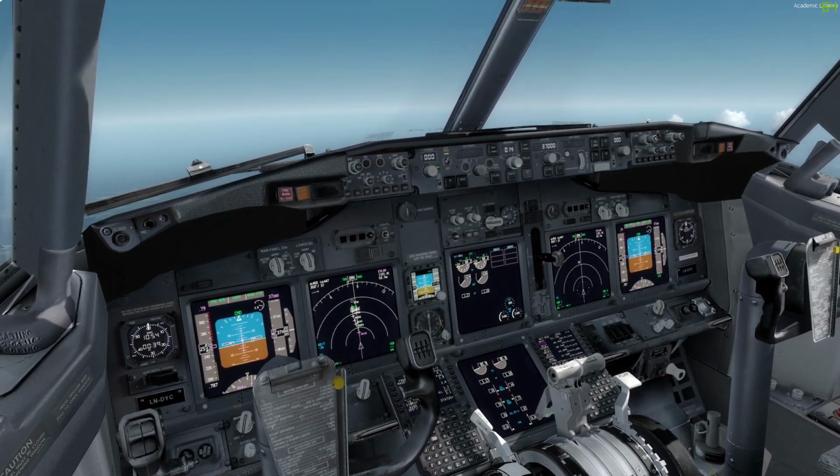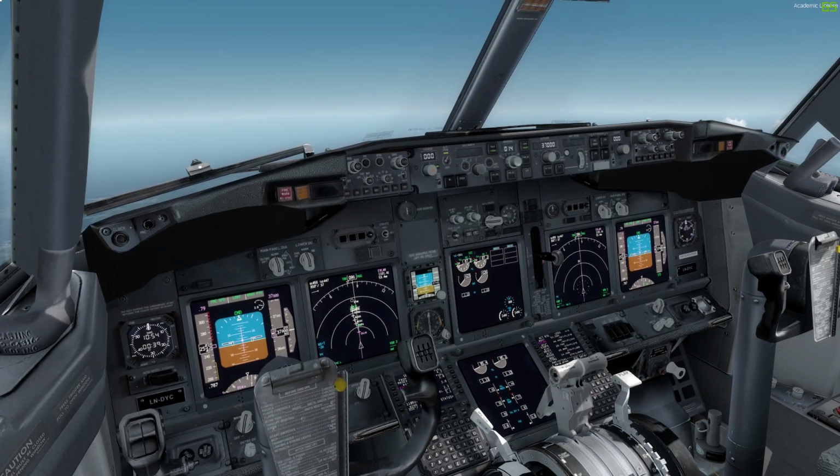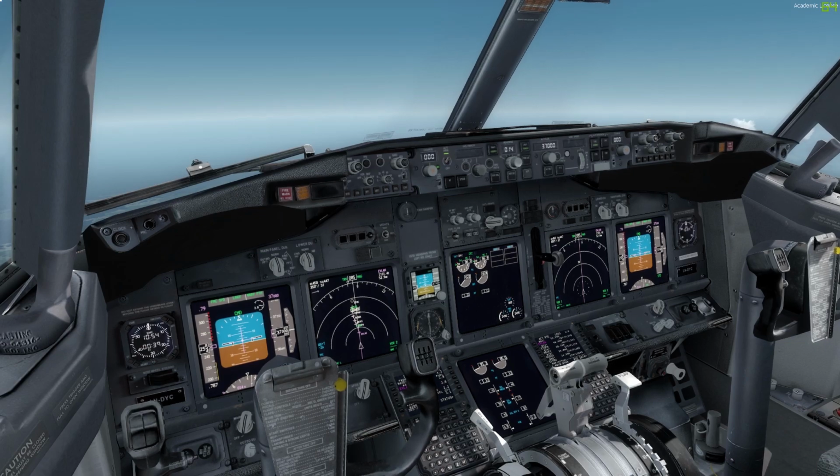The weather is lovely today. The weather radar's on, as you can see. There is hee-haw, as a Scottish person would say, on the radar.